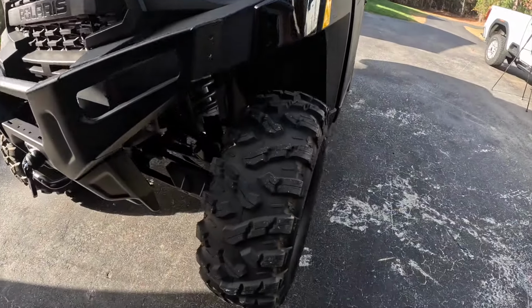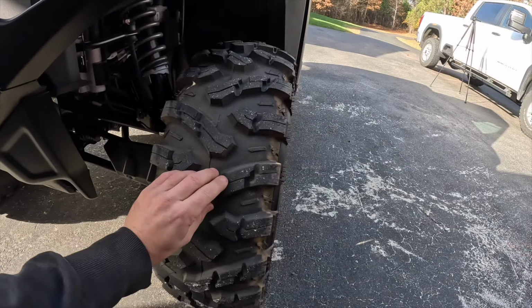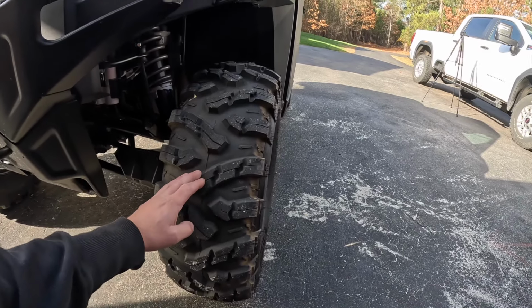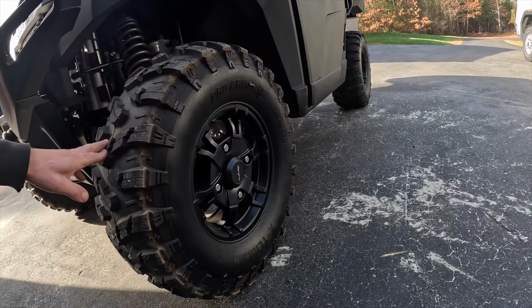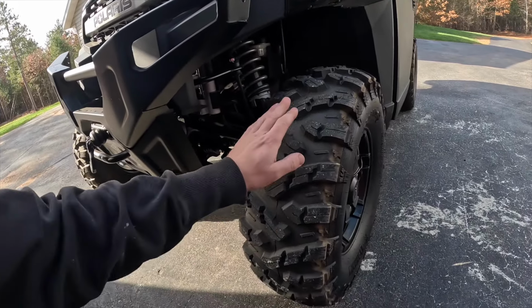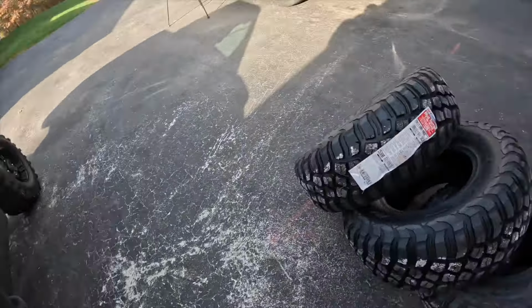Okay, so here's what we've got. Got these massive bar lugs on here. And like I said, they're too aggressive for my use. You know, I don't know what brand, X-Terrain or Pro Armor, whichever is the brand. I don't know anything about that. But so we're going to take those off. And we're going to put on these.